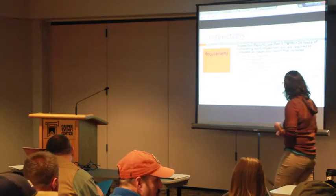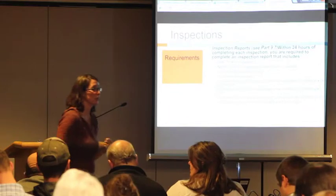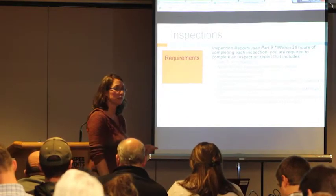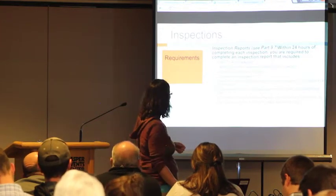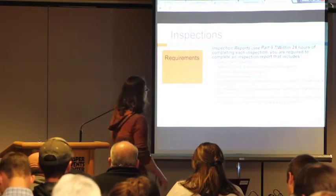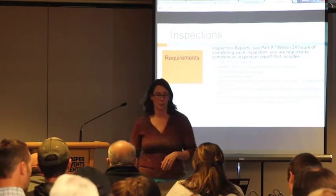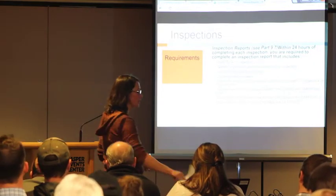And this is one of our big paperwork issues: people not having all of the requirements on their inspection forms, and people not doing their inspections like they say they're going to do them. So your inspection reports do have to include all of these items. It's outlined in the permit. It tells you exactly in the inspection section of this permit what you need.